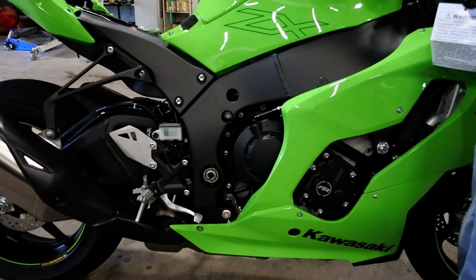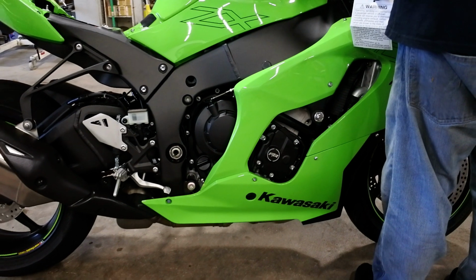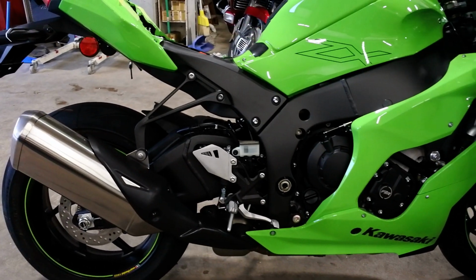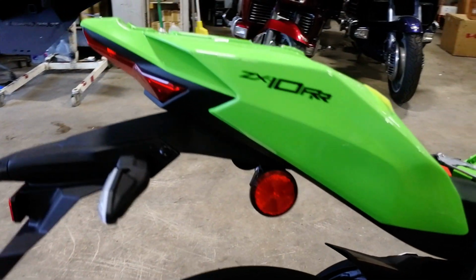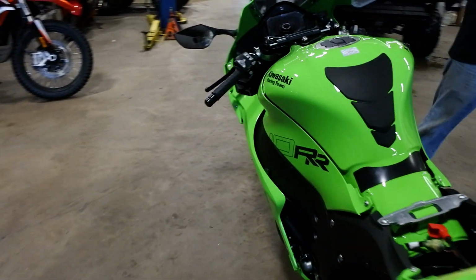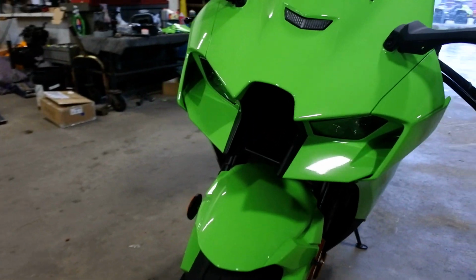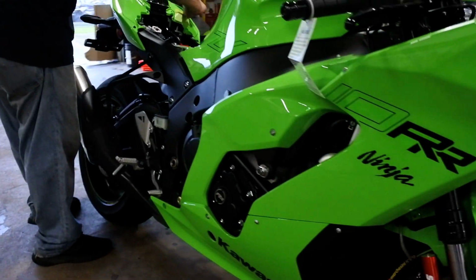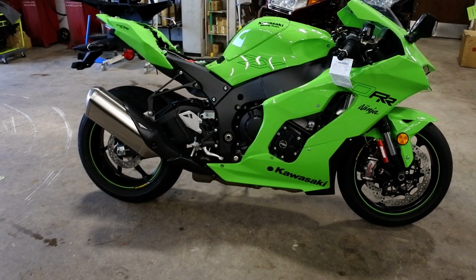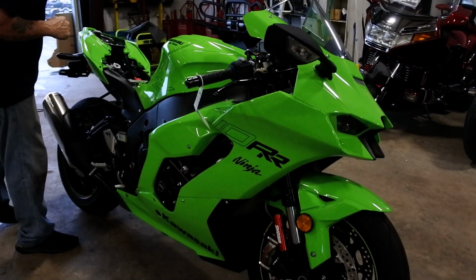These are, of course, a 6-speed transmission, but these are a cassette type transmission. So the gearing can be changed for race scenarios, or if you were to need a repair, you can remove the transmission without removing the motor from the frame and without doing a complete engine teardown. So that's pretty cool. ZX10RR logo there. LED headlights on these. Let's see, what else can we tell you about the 2021 ZX10RR?